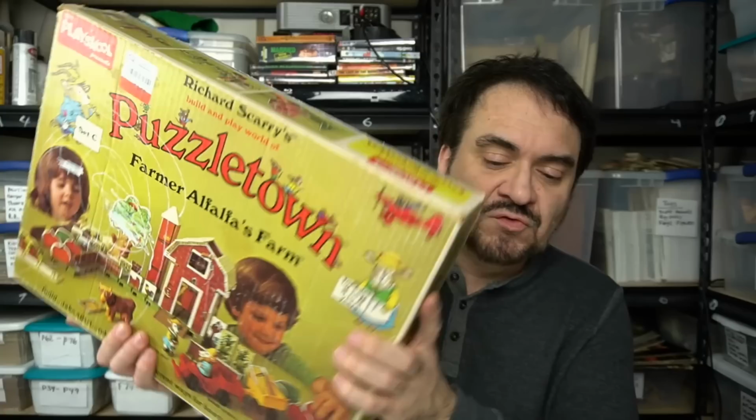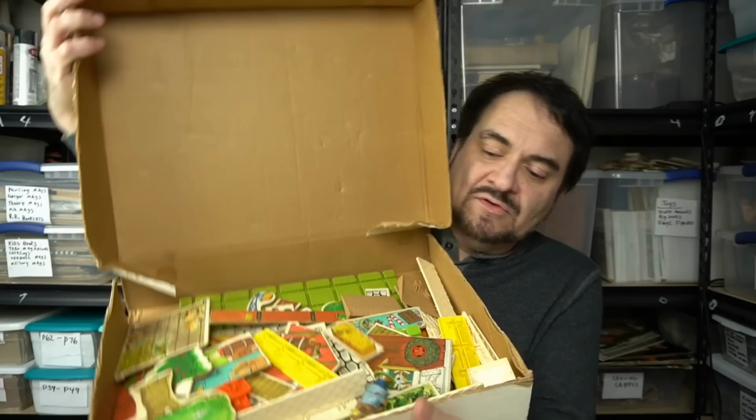Let's pull out the next item here. Now, the next item here is an early Playskool Richard Scarry set. Now, Richard Scarry was a children's book character back in the day. I remember him when I was a kid. Now, I also paid $5 for it. As you can see, the sticker is still on there. It has characters and pieces in here also. Wooden sets. It builds buildings. Very interesting set. I vaguely remember some of these, as I said, when I was a child.